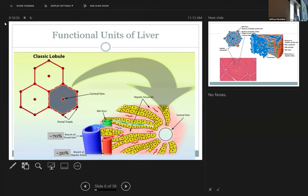There's a central vein in the middle, and then we think all the blood comes in through the corners of this stop sign. And then it filters towards that central vein, like a drain in the middle. So in each one of these corners, you're going to have this triad, these three things that we talked about: a portal vein carrying blood from the guts, a hepatic artery carrying fresh blood from your heart, and then a bile duct, going kind of the opposite way.